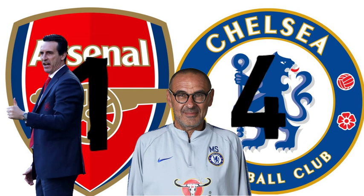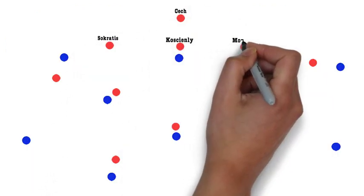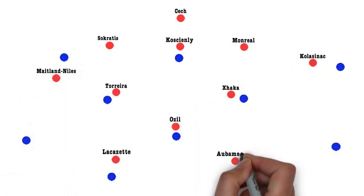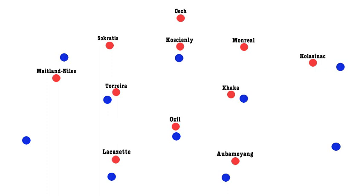Get the answer right. Arsenal lined up in a 5-3-2 system with Ozil playing ahead of Torreira and Xhaka in a double pivot, Maitland-Niles and Kolasinac as wing-backs, and Lacazette and Aubameyang playing as a central front two.